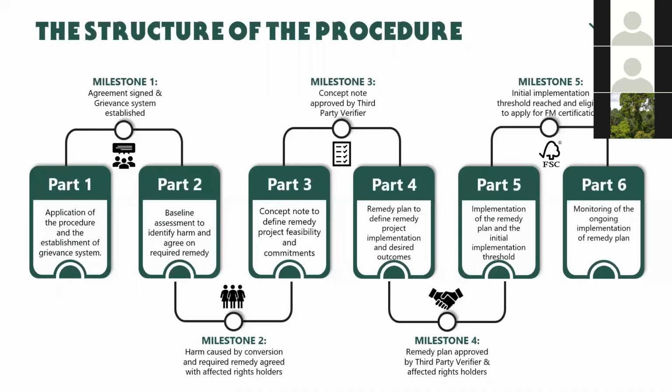Before diving into the procedure itself, we would like to remind you that FSC has 4 ongoing processes relevant to conversion. FSC is conducting 3 separate but concurrent consultations: one on the procedure, one on the policy for association, and the other one on the policy for association's remediation framework. You can participate in all of those consultations via the consultation platform.